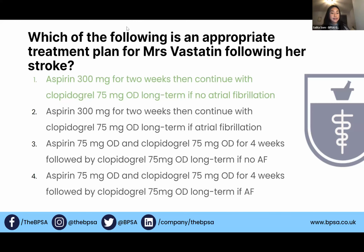However, if the patient were to have atrial fibrillation, another medication could be expected, and it's not clopidogrel, it is an anticoagulant. They work slightly differently to how antiplatelets work. Anticoagulants don't work on platelets, but they do work on a specific type of protein. These proteins are clotting factors. So they inhibit the clotting factors that are involved in the coagulation cascade. What we mean by that is basically a series of chemical reactions that causes your blood to eventually clot.